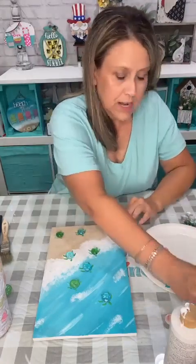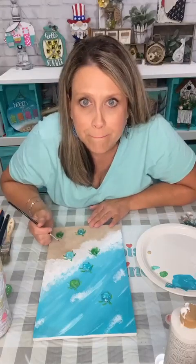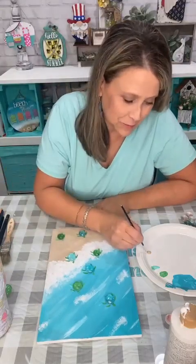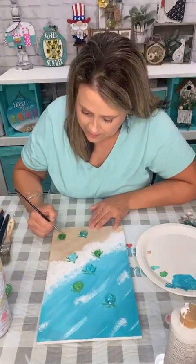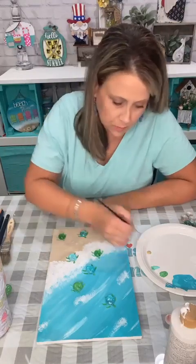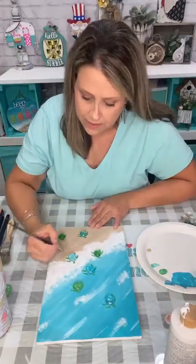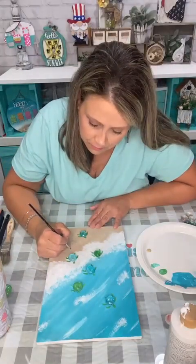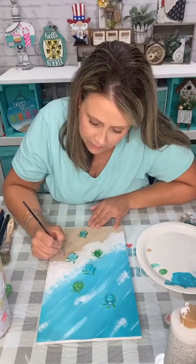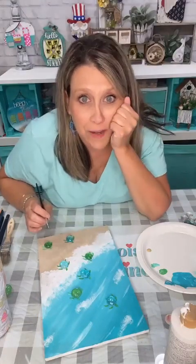So now I'm going to try to make it look like where they've been in the sand. Sharon, thank you. You're so sweet. Like, I don't know. I just kind of want to make like little lines in the sand with this darker, this is khaki. Because, you know, I lightened that up a lot. So I'm just going to try to make what I think it would look like, you know, if they drag in the sand. And you may not even be able to see this, but I'm doing it. I don't know what time of the year they come out.